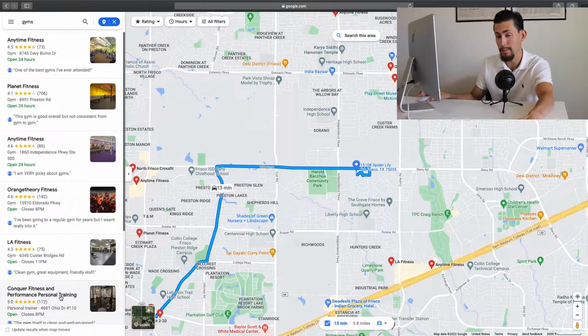LA Fitness 6 minutes from the house, and it looks like more of a CrossFit type gym would be about 13 minutes from the house. So all in all, really good locations. You're surrounded by gyms, so clearly if you are a gym rat, this is going to be a good property for you. So now let's go ahead and check out grocery stores.